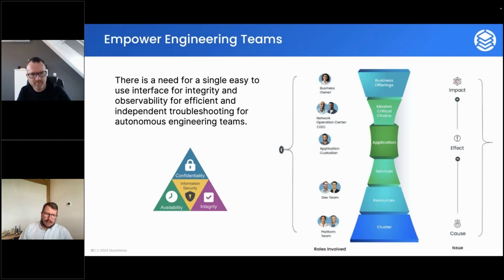In observability, we see similar problems. We have many personas and many alerts. And also here we need to bring context between those tools, but also between tools and industries. The business owner should be in control and run his application with confidence, always available, with confidence in the integrity and confidentiality of his data. There we see a need for a single easy-to-use interface for integrity and observability for efficient and independent troubleshooting for autonomous engineering teams.